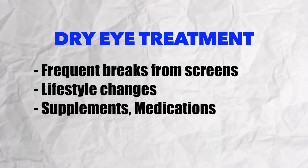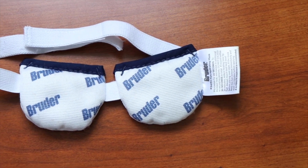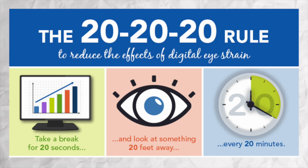Let's go over some natural ways to deal with dry eye. Warm compresses can help loosen up the clogged oils in the glands, which will prevent the tears from evaporating. Also, more consciously blinking will help as well. When we stare at a computer screen, we normally don't blink at a normal rate, so try to follow the 20-20 rule, which is close your eyes or stare at something in the distance for 20 seconds every 20 minutes.